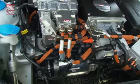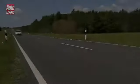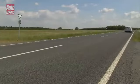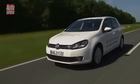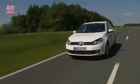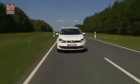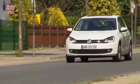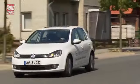It's powered by a 113 brake horsepower electric motor, and with a 0 to 62 mph time of 11.8 seconds, it's officially about as quick as a 1.6 litre diesel Golf. But the way the Blue-e-motion delivers its power means it feels much quicker than that, and it's also almost completely silent. The only noise you'll hear while driving along is a kind of V6 engine burble that's played at speeds below 20 miles an hour, so pedestrians can hear you coming.